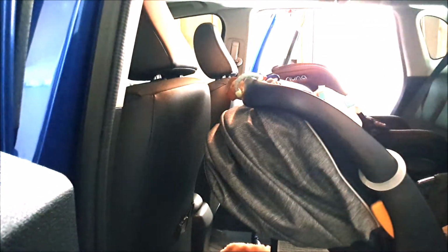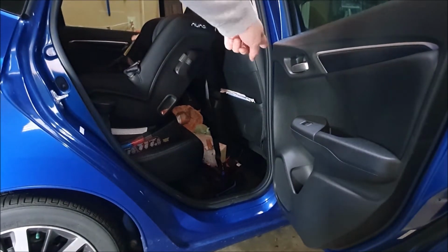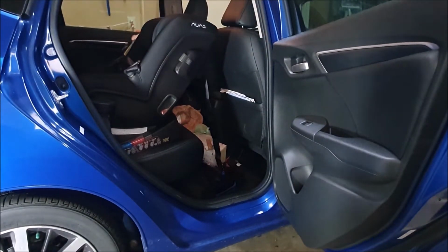I've got the seats pretty upright, so it doesn't make a big difference, but it's possible that I could recline the seat slightly further with the Chicco rather than the Nuna. Now let's see how far back with the front seat I can go with the Nuna. With the Chicco, I could not put the front seat all the way back. With the Nuna, there's so much space, I think I might be able to.